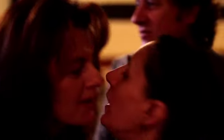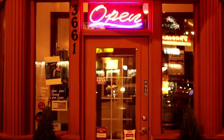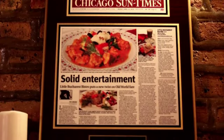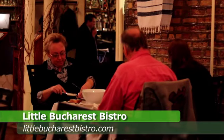Eat, drink, and be merry with a little touch of Romanian flair at Little Bucharest Bistro, newly reopened in Chicago's Old Irving Park area. On the menu we have lots of vegetarian food and seafood, and we redid our food so it's good for a 15-year-old and it's good for a 90-year-old grandma.